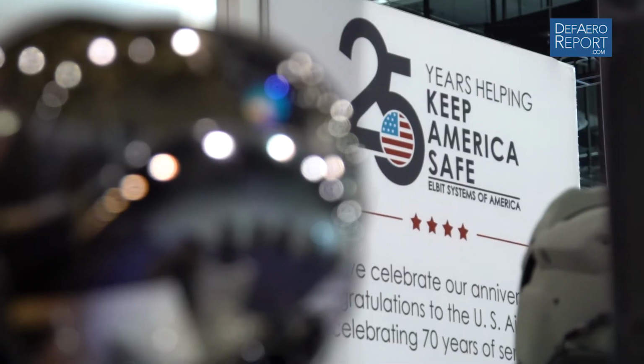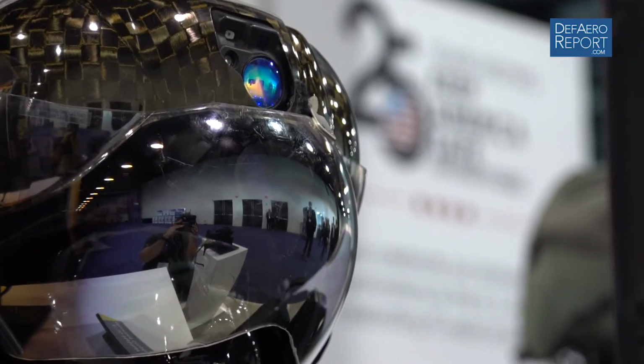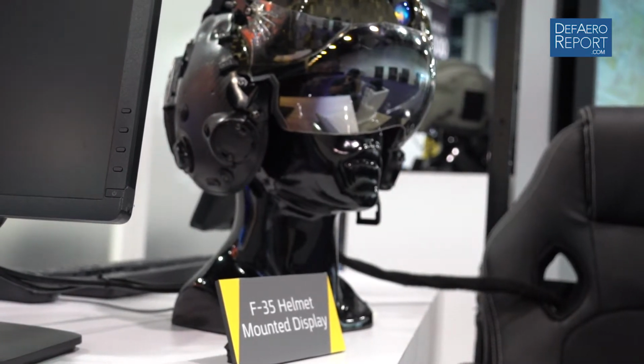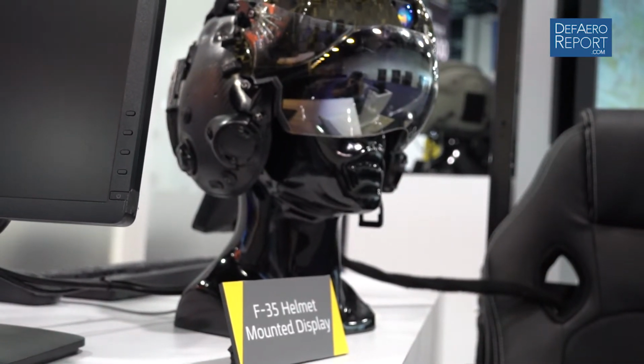The first is around all things to do with the cockpit and pilot solutions. Of course, we're featuring the F-35 Helmet-Mounted Display system, which is working well, operating well, and we're showing it off here. It provides binocular, day-night integrated capability, of course, integrated with the distributed aperture system. So revolutionary capability in situational awareness, in pilotage, and so forth.